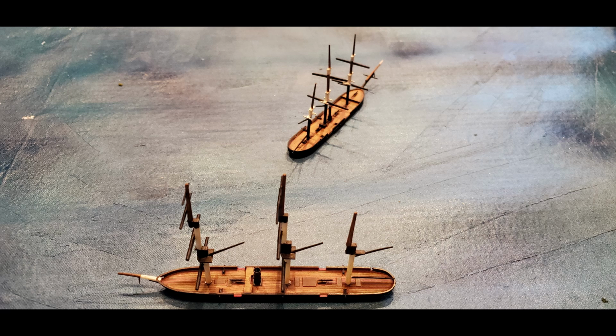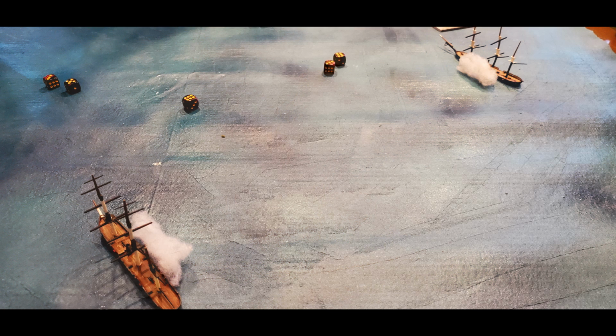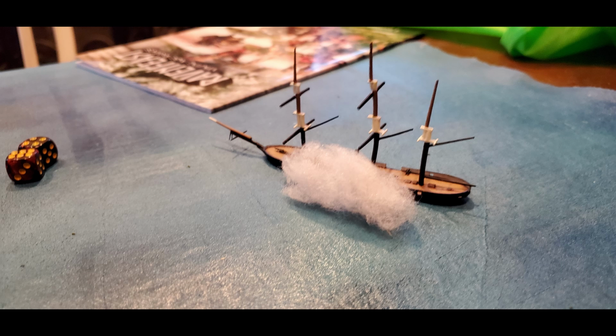She closes rapidly, her 100-pound Blakely guns turning to bear on the Kearsarge. She lets loose with a broadside, but her rate of fire was too rapid and resulted in poor aim and gunnery skills, causing these shots to land harmlessly among the waves. Unknown to the Alabama gunners, they had damaged the chain armor on the Kearsarge with an earlier broadside. If these missed shots had hit, it may have spelled the end for the Yankee ship. Over on the Kearsarge, the gunnery skills were a different story.